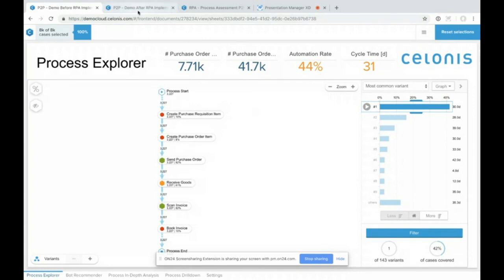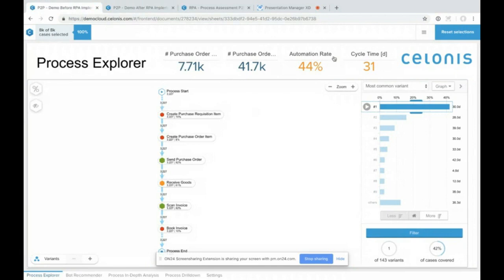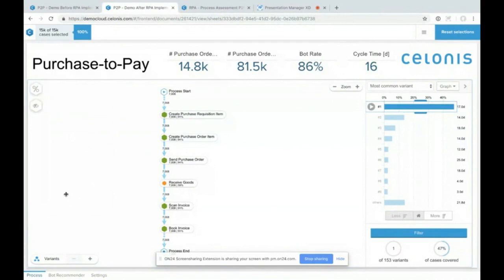Now, if I switch this window and look at this next window, this is what happened afterwards. So before, we had an automation rate of about 44% and a cycle time of 31 days for the entire purchase-to-pay process. After, with bots in place, there was an automation rate of 86%, and the cycle time was down by almost half, 16 days. But here's what's really exciting. When you look at this automation rate, you can see that the process is significantly more automated. There's only a few steps left for them to apply automation technology.